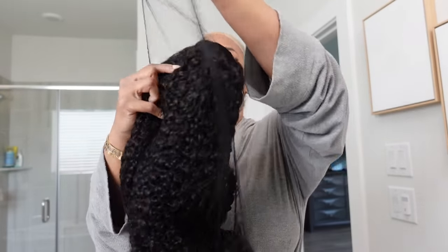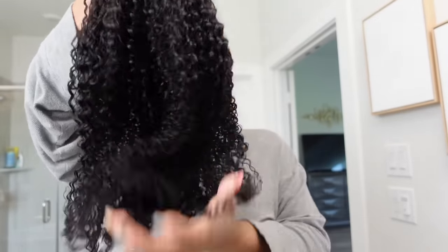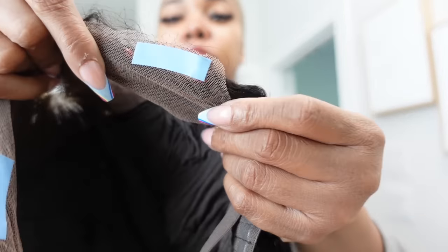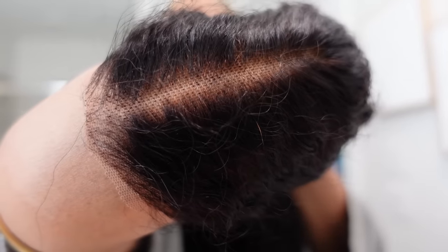This is NadulaHair's 24-inch kinky curly unit. Pre-everything, the lace is cut, the lace is dyed, the curl pattern is really nice. All you have to do is literally put it on your head. It is completely glueless. These tapes here help it last up to 7 days of staying on your head.